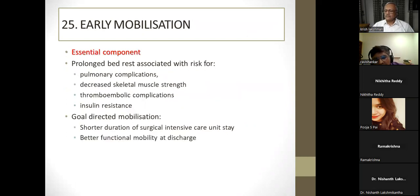Now coming to the last component, but an essential component, early mobilization. So what happens when the patient is bedridden for a prolonged period? We get pulmonary complications, it decreases muscle strength, there are thromboembolic complications, and the patient can develop insulin resistance. So these days we do goal-directed mobilization, which involves the physiotherapist, where a goal is given to the patient per day.